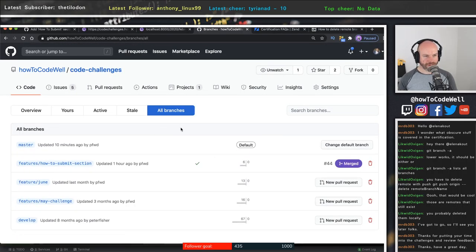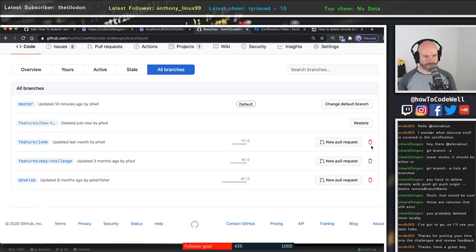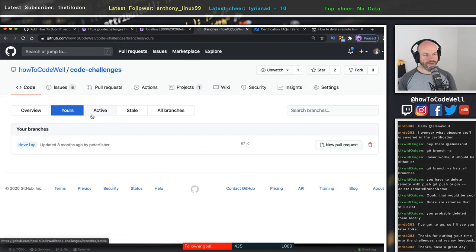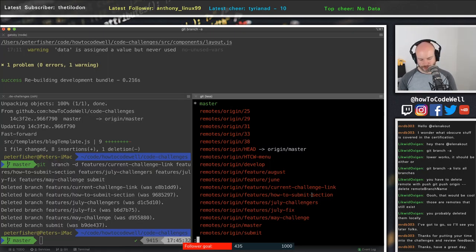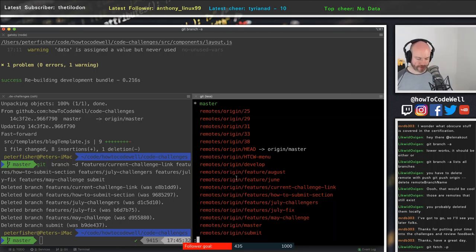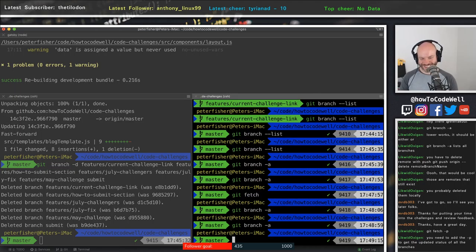If I clicked on all branches here, that can be deleted. That can be deleted. Active, mine, stale, all branches. Alright. So if we did that, then we get all of them. And this is still saying that these are on remotes. I don't understand. I'm just going to turn the radio up and forget about it.